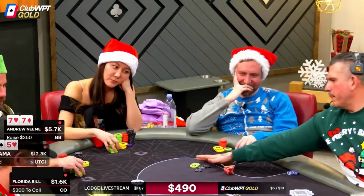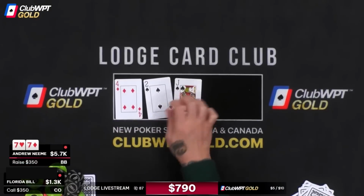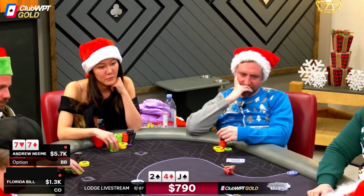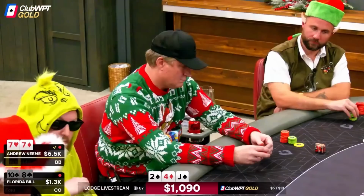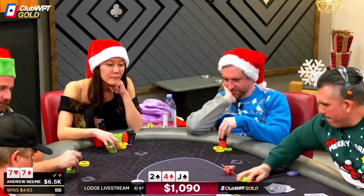The two of us go heads up to a flop that comes down Jack, 4, deuce with two spades. Just the one overcard to our sevens. I'm going to wager some money. That gets the job done, and we get to release the nit button. $440 profit comes our way.